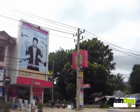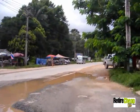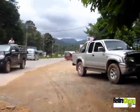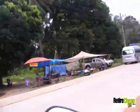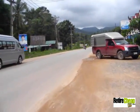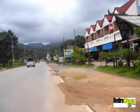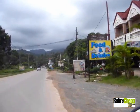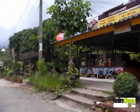Okay, so we're going to leave 7-Eleven here. We're back up the wrong side of the road here. Back to our Isan restaurant. This would get you in a lot of trouble back home, going up the wrong side of the road, wouldn't it? Alright.